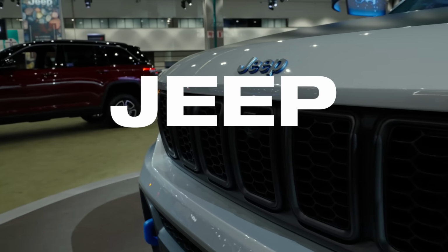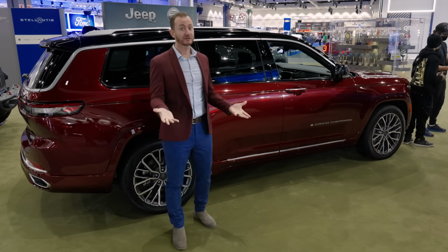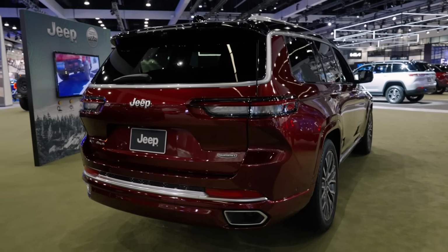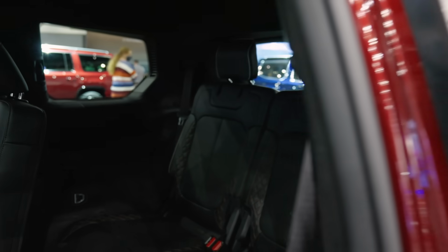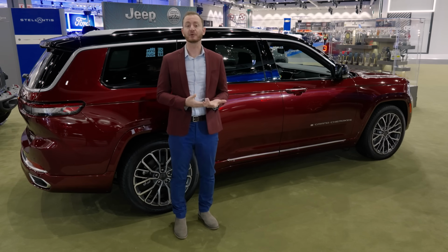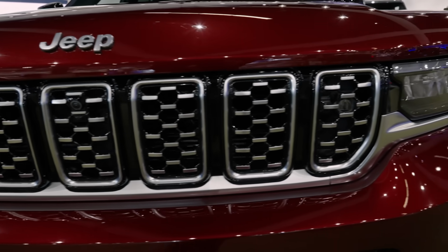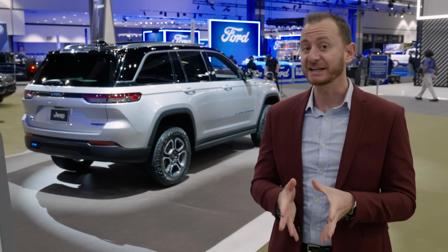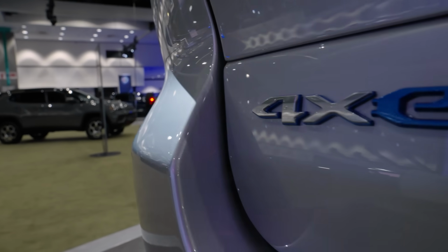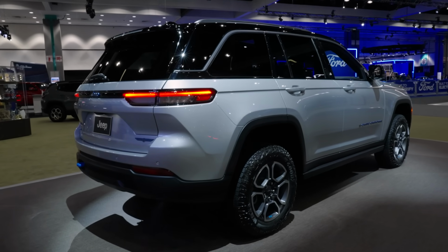For 2022, the Jeep Grand Cherokee gets a total overhaul. There's the regular Grand Cherokee, and there's this, the Grand Cherokee L. That rides on an extra 5 inches of wheelbase, and it gets 3 rows of seats. Both models will offer a standard 3.6-liter V6 engine or an optional 5.7-liter Hemi V8. If you're looking for something cleaner or just want to extend your range, the regular Grand Cherokee now offers Jeep's 4xe plug-in hybrid system with up to 25 miles of electric range.